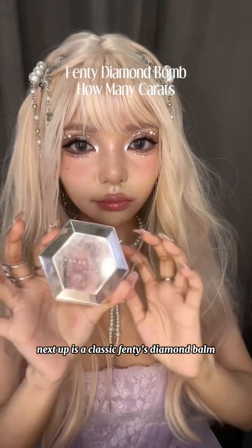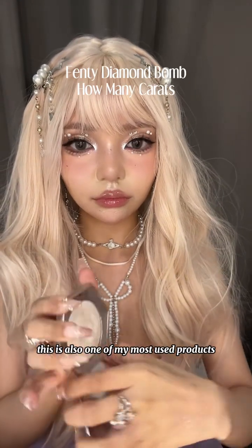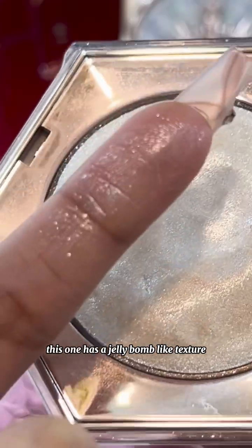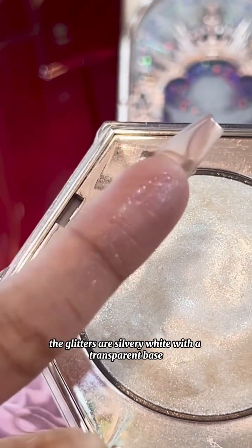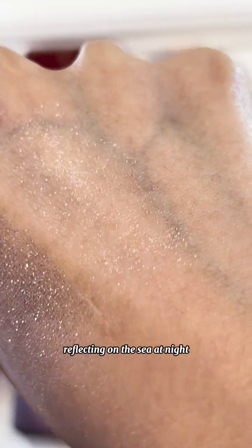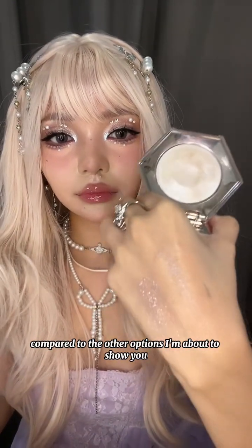Next up is the classic Fenty's Diamond Bomb in How Many Carats. This is also one of my most used products. Just look at the pan. It's completely loved and abused. This one has a jelly balm-like texture with an even wetter feel than Venus Drop. The glitters are silvery white with a transparent base. The magic of this product lies in how fine the glitters are, giving you that true wet look effect. The shine reminds me of twinkling stars reflecting on the sea at night. That said, this is definitely on the more subtle side compared to the other options I'm about to show you.